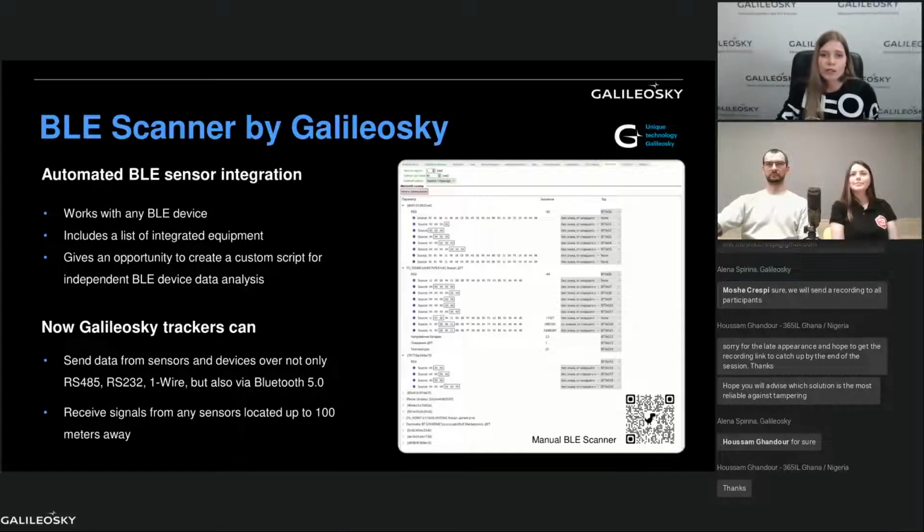Team Natalie, could you please now tell us a little about the ESCORT sensors, maybe?